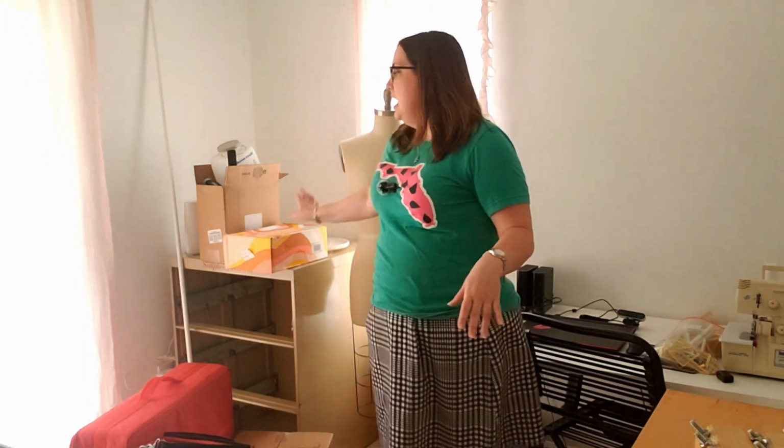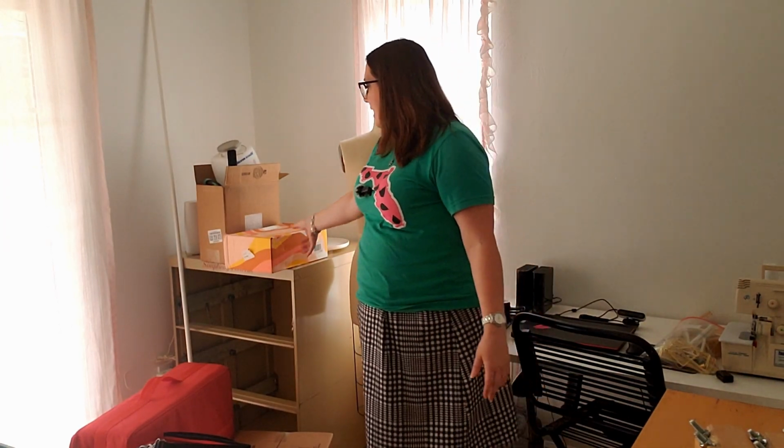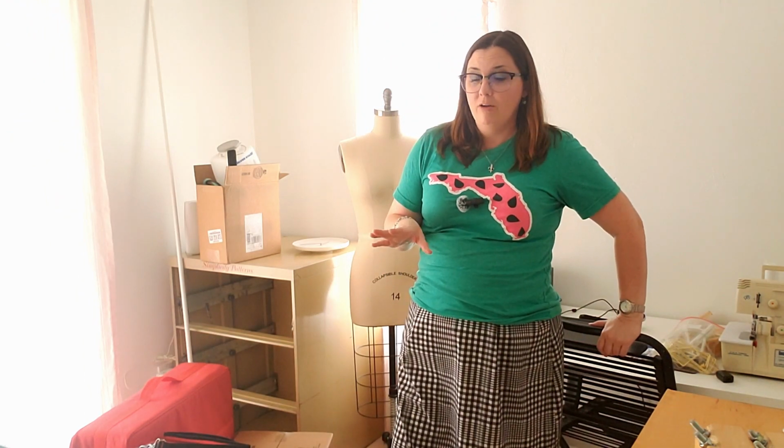We have rotated again, so my desk is over here. And then in this corner, I have my vintage sewing pattern cabinet. I wanted one of these for years. And I even tried to get one when Hancock Fabrics went out of business. They were selling them off.